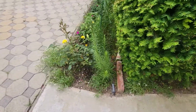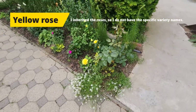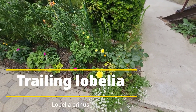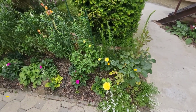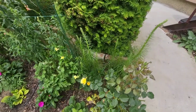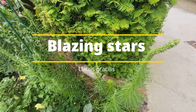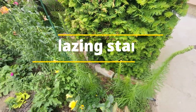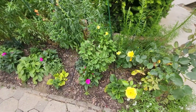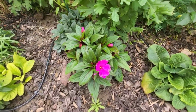Here at the corner, I have a yellow rose tucked in. This was transplanted last fall. Trailing white lobelia. And in the background, blazing stars. Bright pink sun patiens.